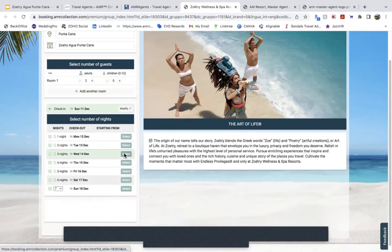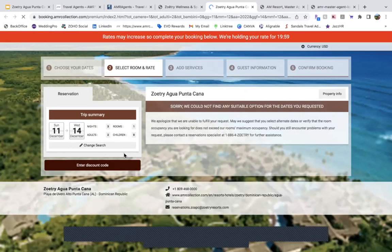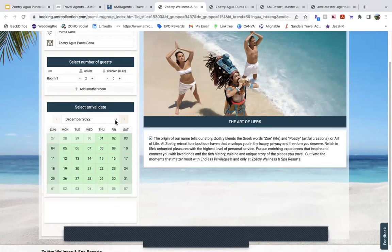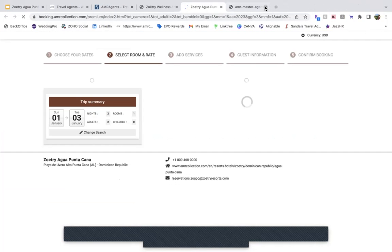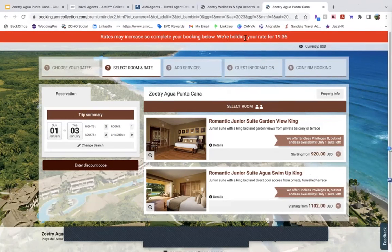We'll just stick with 3 nights. Oh no. That's the thing with the master agent rates, guys, is that it goes so quickly. Let me see if they have anything in January. We'll do 2 nights. Maybe we'll have better luck. Yes, perfect. Awesome. Right, so it's going to say we're holding your rate for 20 minutes, right? So you have 20 minutes to figure it out, right? No pressure, guys.